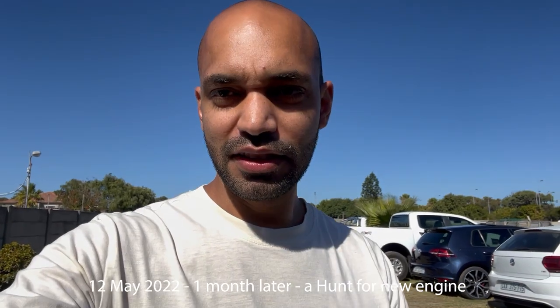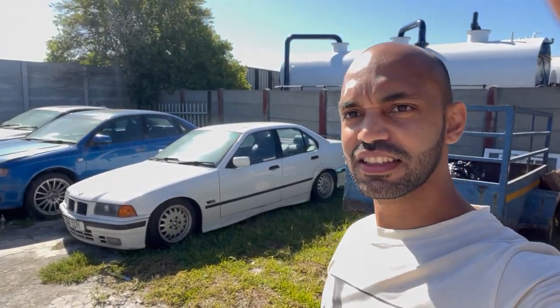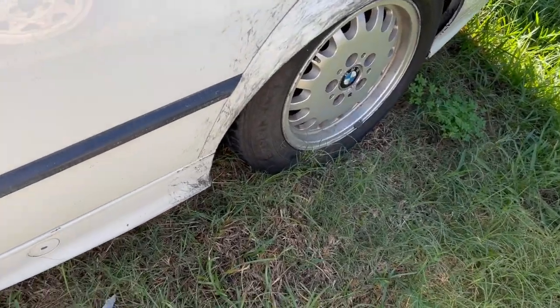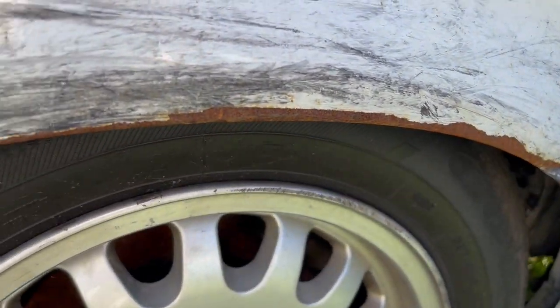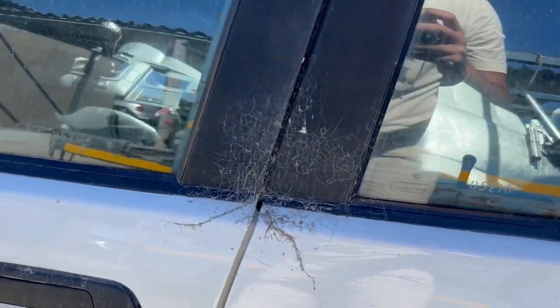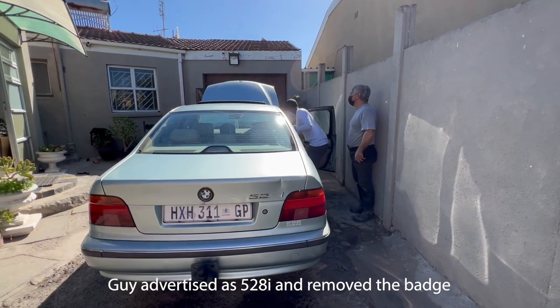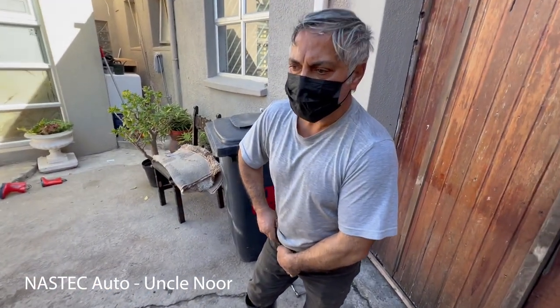Hello guys, welcome back to Capestance vlog, and today we're doing a hunt for the E36 new engine, because yeah, it's been standing neglected, and I'll show you what it looks like. So when it was destroyed, stripped off the paint, and now we're getting some rust, spider webs. What do you think?